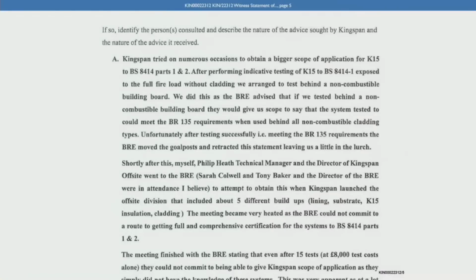I don't remember that meeting particularly. I think I met Sarah Colwell once, but I can't recall that particular meeting. Okay. And Mr. Meredith says this: the meeting became very heated as the BRE could not commit to a route to getting a full and comprehensive certification for the systems to BS 8414 parts 1 and 2. Do you see that there? Yes, I do. Does that help with your recollection? He says it became very heated as the BRE were not committing to that route to full comprehensive certification. Do you remember that? I don't recall that.